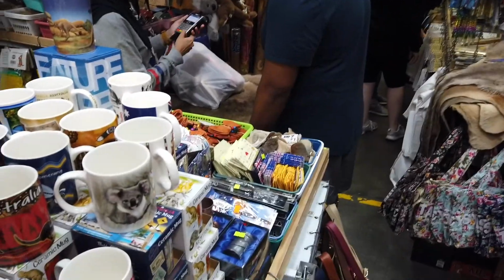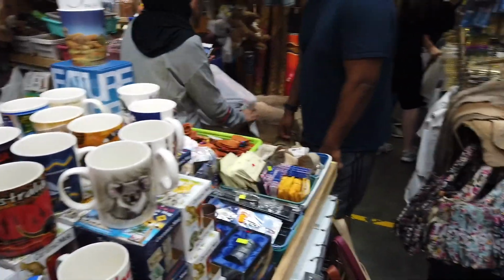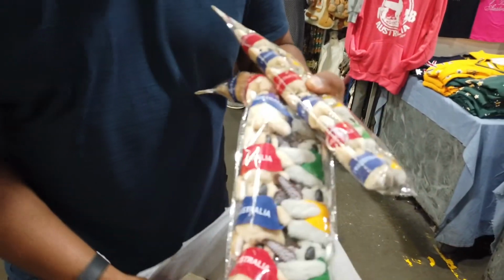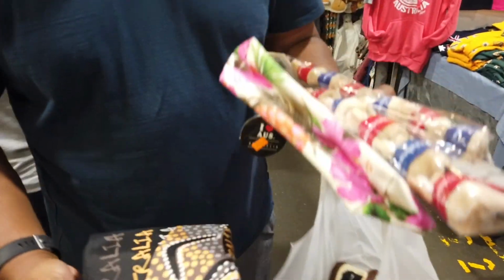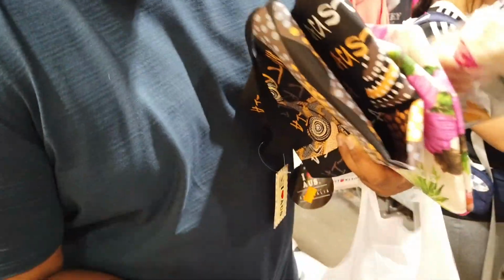Can we get it? You can easily pay with credit card in here. They accept everything. So we bought some clips, keychains. These are like 3 for 10 bucks. This was $10 with a bag and small bags inside. These are little bags that you can zip up and they look like this. These are like 3 for $10. That's a really good deal.